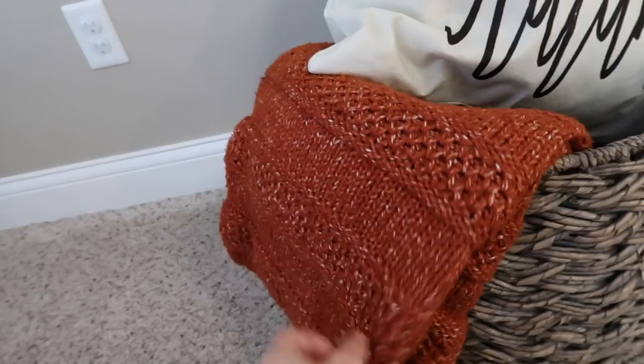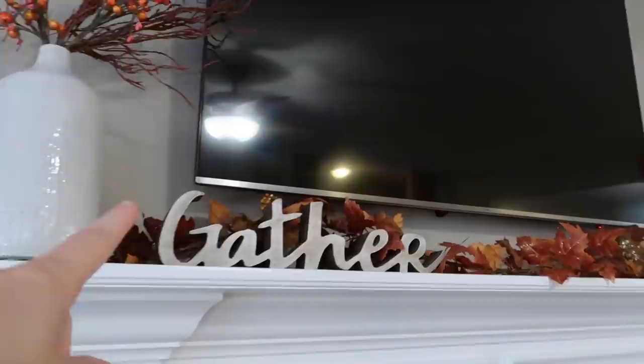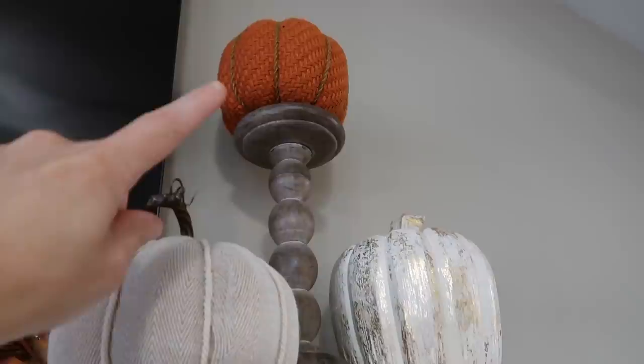And then up here, this is an old vase from Target, just some stems I got from Hobby Lobby and the Dollar Tree. This gather sign I've had for a couple of years. I don't even remember where I got it. And then just some pumpkins. These pumpkins, this one and the orange one, I got from Target, the dollar section last year. And I think this is from Home Goods last year.